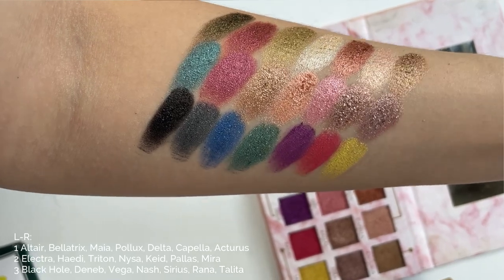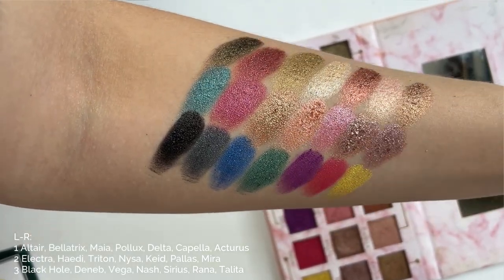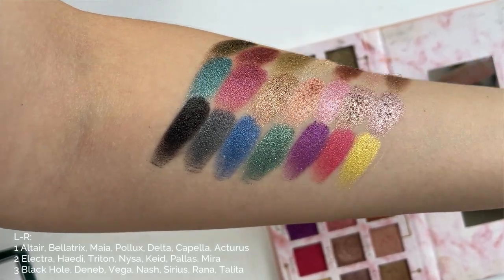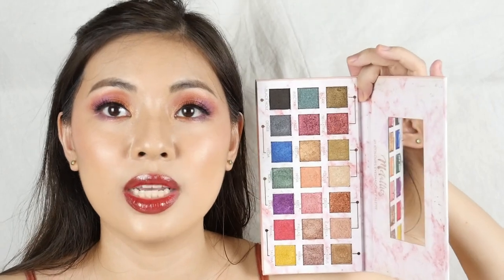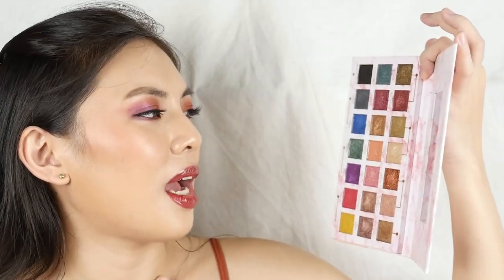Sasabihin ko na sa inyo, guys, like, I really, really like the quality of this palette. And I'm so happy that my friends, ABL, sent this to me for Christmas. I really, really appreciate this one. I wanted to get this as well. Like, ilang beses tong nag-sale. I think 100 pesos pa nga siya at the time. Like, I don't know when.